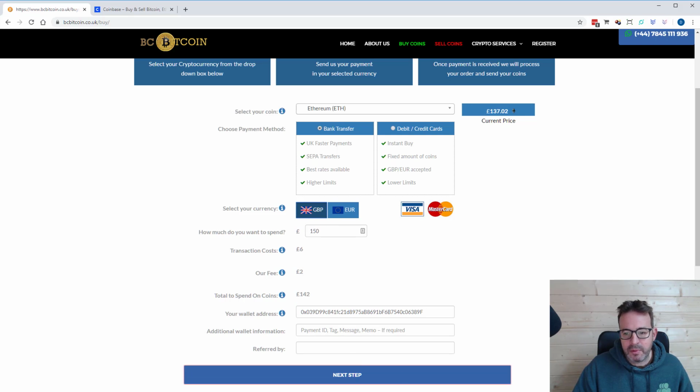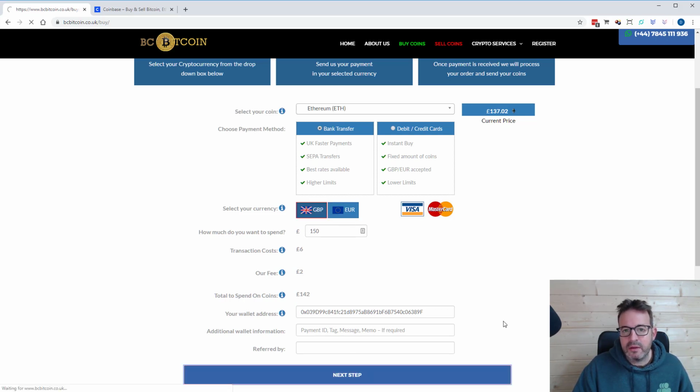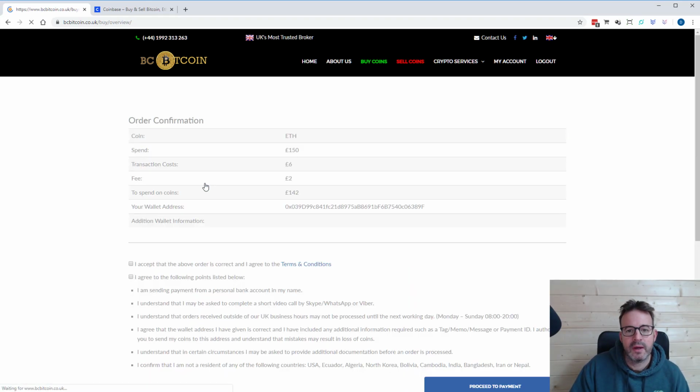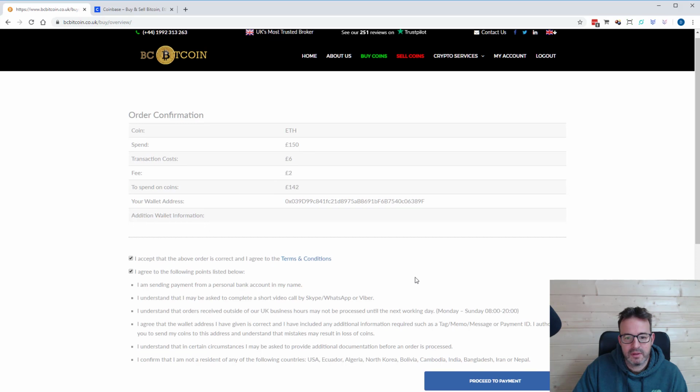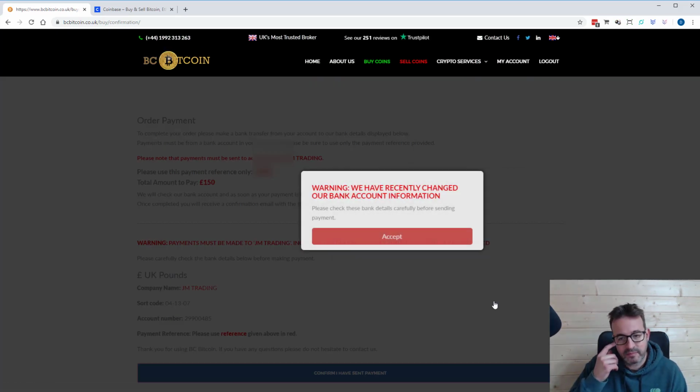Select currency, GBP. So you can obviously pay it in euros as well. So let's see what the next step does. Okay, so we now need to log into our account. Should have probably done that before. So we've got an order confirmation here. Ethereum 150. Here's the different fees, 142 to spend on coins, and then you agree the different terms and conditions and proceed to payment.